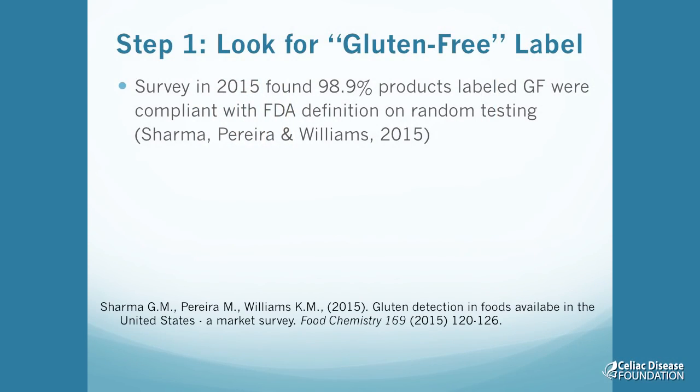Well, a couple of recent research studies have shown that the words gluten-free are generally meaning gluten-free. So the FDA actually did a recent survey that found that almost 99% of the products on the market indeed fell below 20 parts per million of gluten, which is fantastic. This was right after the ruling was introduced, and already manufacturers are being very compliant.